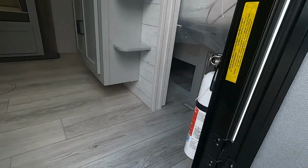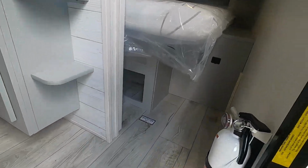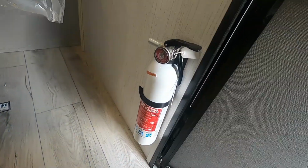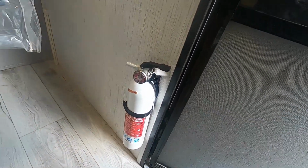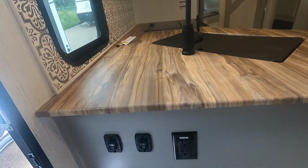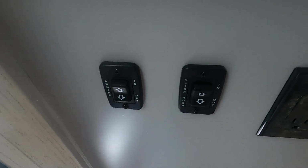Coming up inside units, the first thing I always like to point out is the fire extinguisher. Make sure that you and everyone that's camping with you knows that the fire extinguisher should be located at the entry doorway in case of an emergency. Immediately to my left here are controls for my awning and slide room.